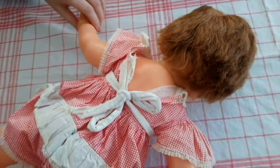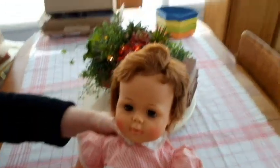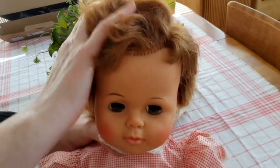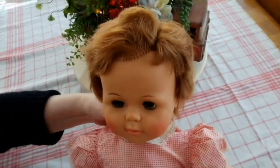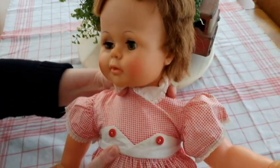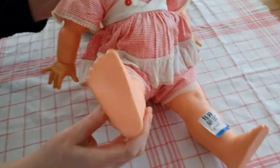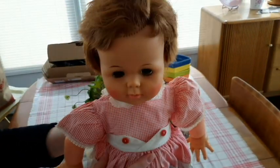She looks familiar to me. I don't know if she's Baby Chrissy or who. There's her face. Her eyes need cleaning, and I don't know what happened to her hair. I'll try to straighten it out a little bit. But she's pretty good. Got all her fingers. She's got bendy wrists. She has big feet. Maybe she stands. Yeah, kind of.